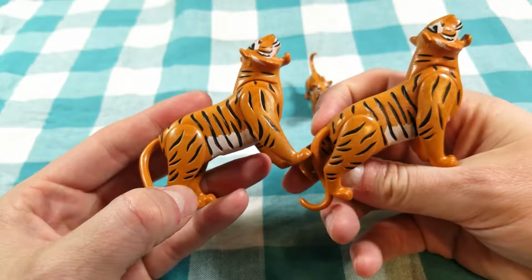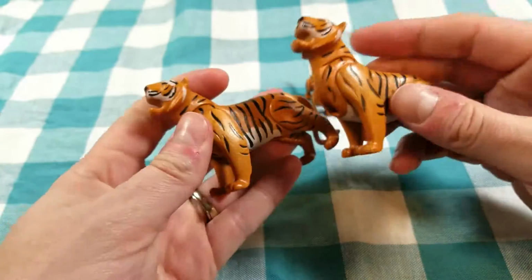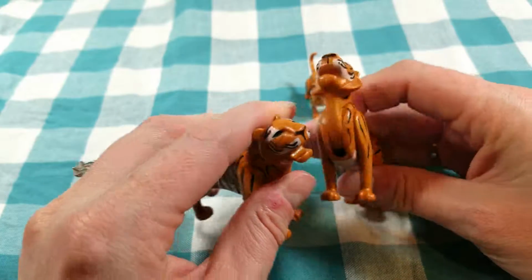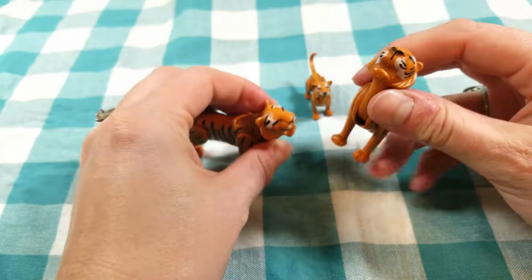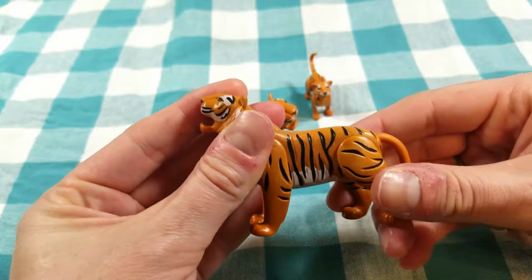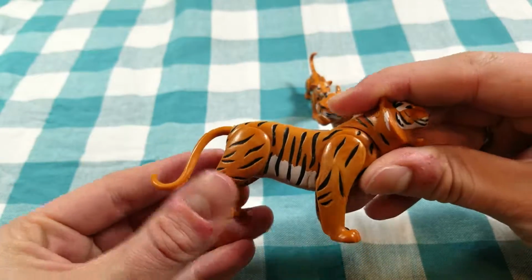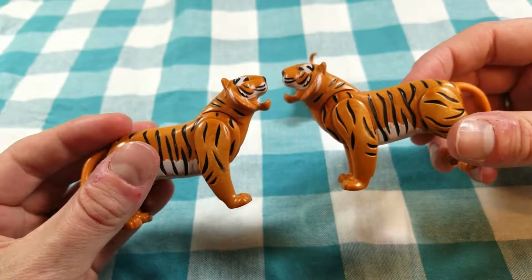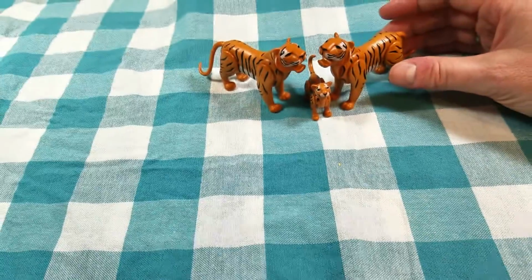They look just about exactly the same. So how do we tell the difference? What do you think? The paint's the same, their faces are the same. That looks like gender equality to me. Do you know what gender equality is? It's where men and women get to do and be the same thing. So it looks like these tigers are strong believers in that. So there they are. Oh, I love them.